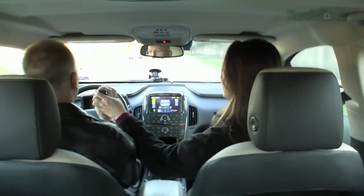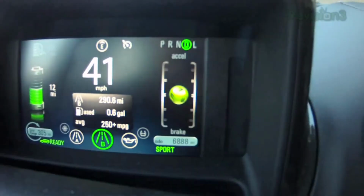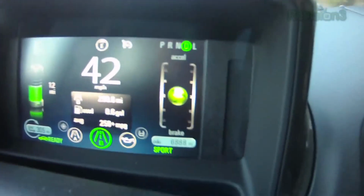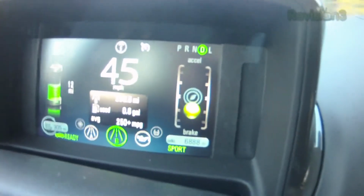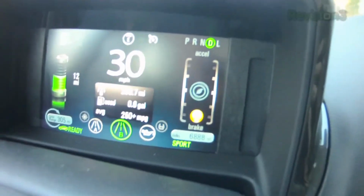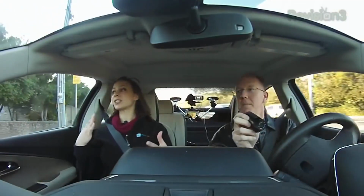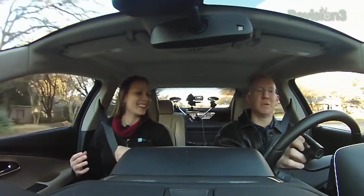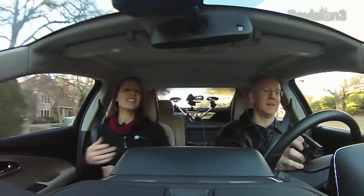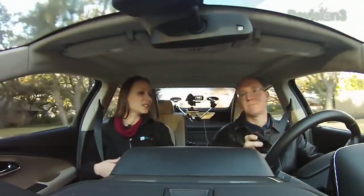Now, one of the other things too is you see that little ball thing on the right. If I step on it really fast, or if I step on the brakes, you see it moving. Driving this car is seriously like a video game. You want to keep it right in the middle. You want to beat the ball, essentially. It gives you the best gas mileage. That's the whole point of it, but it's also fun.